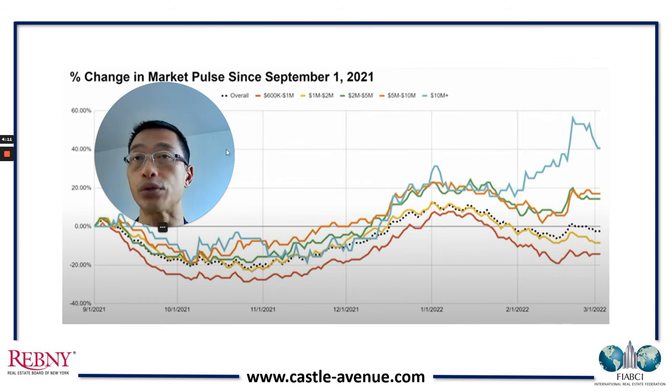So this shows the percentage change in the market pulse, and you will notice that the higher price points, those are the green line, which is 2 to 5 million, the orange line 5 to 10 million, and 10 million plus is the blue line, and these have the highest changes in market pulse versus the overall market. The dotted line here refers to overall, and the red line is 600 to a million, and the yellow line here is 1 to 2 million.